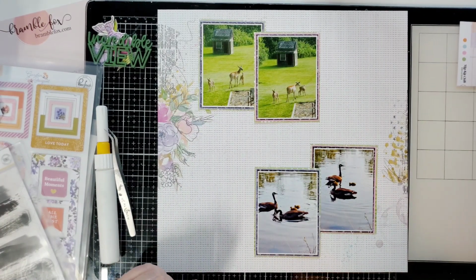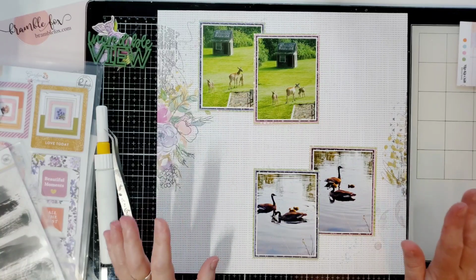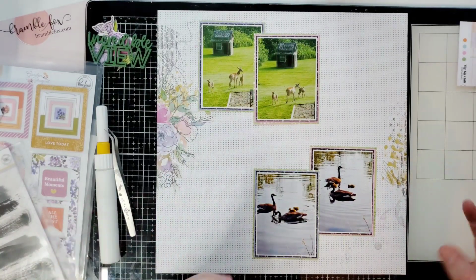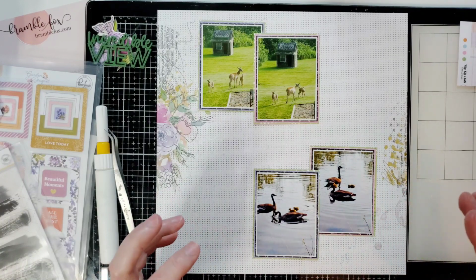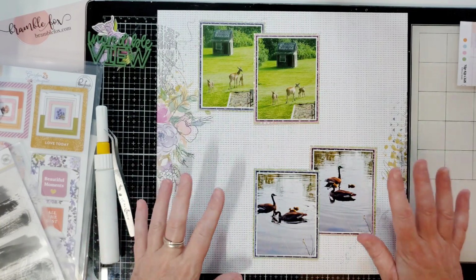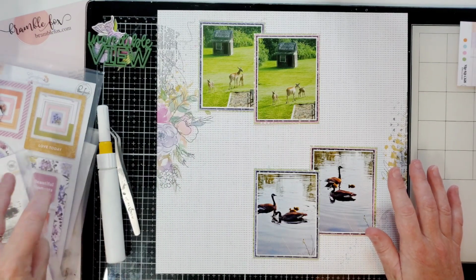I am coming to you with a Bramble Fox layout. I'm super excited about this. I brought a whole bunch of different things together. I have some Pinkfresh, some Hip Kit Club, and tons of Bramble Fox. So this is going to be fun.